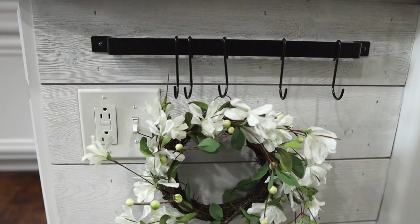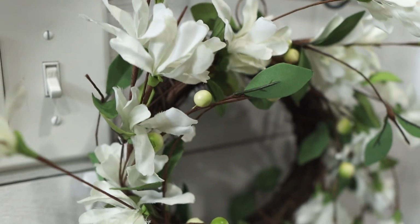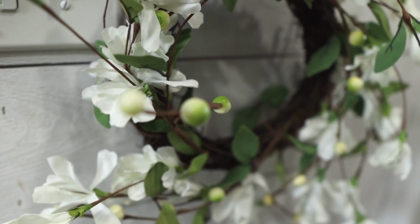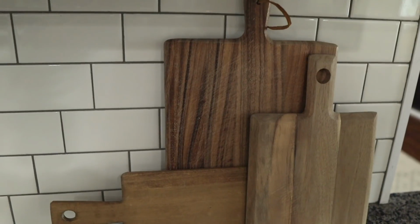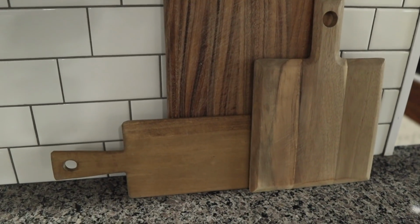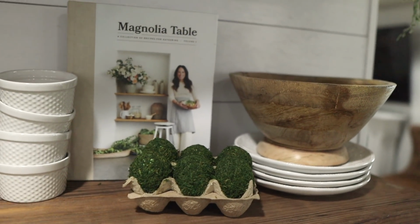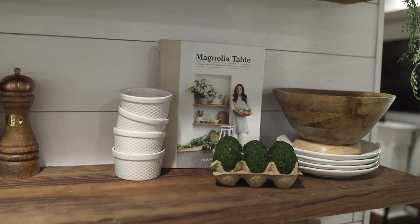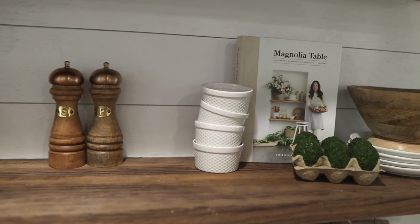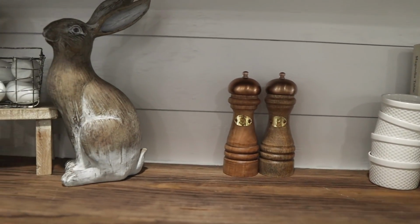I added a pop of spring to the side of our cabinets on these hooks by just adding a simple wreath. I found this one at Home Goods on clearance last year after spring was over. So if you guys want to look for some clearance decor for spring, wait a little bit after Easter and they'll start marking it down. That's a fun way to stock up on decor for the next year. That's what I usually do.